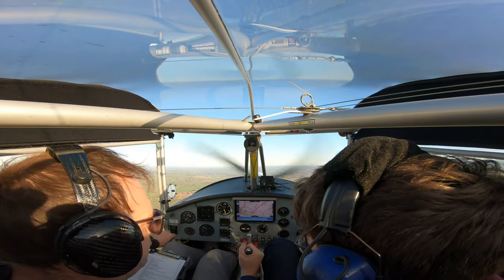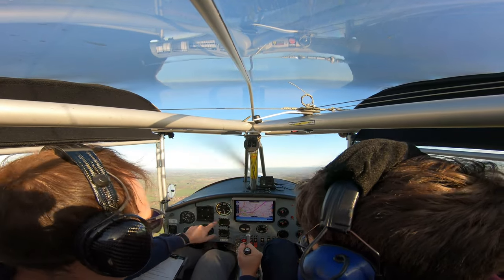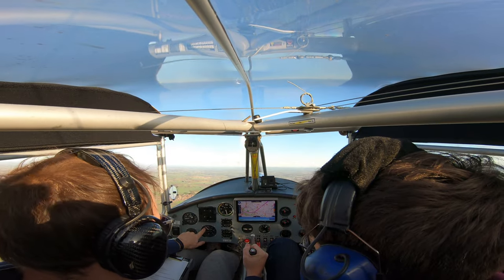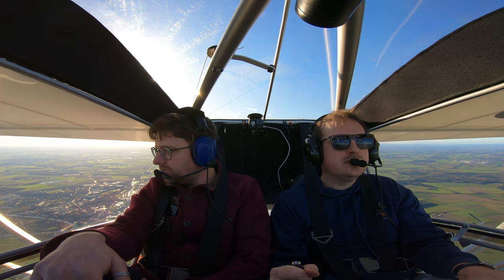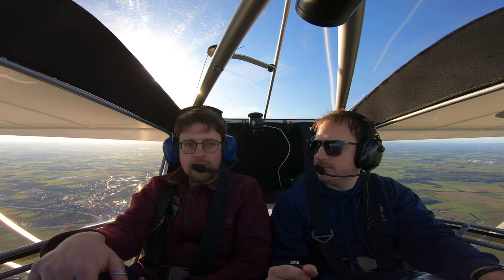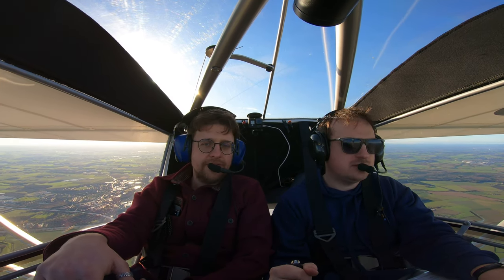This is what's called a cruise climb. It's not a full power climb, I've just added a little bit of power, but we're still climbing at 80 miles an hour, and we're climbing at 700 feet a minute. So we're quite happy in this configuration. We're approaching 3,000 feet. We'll stay at that. It's a lot smoother there than it is down at 1,500. You'll probably notice the difference. Yeah, it definitely feels different.